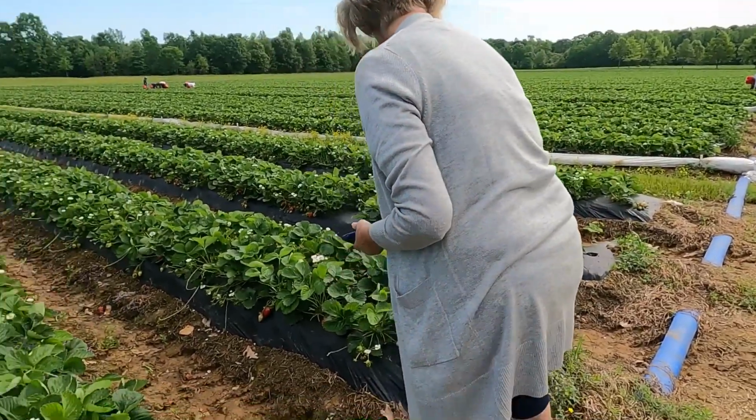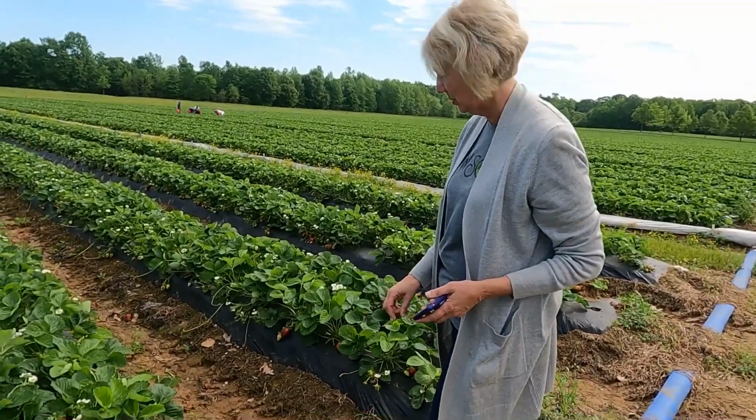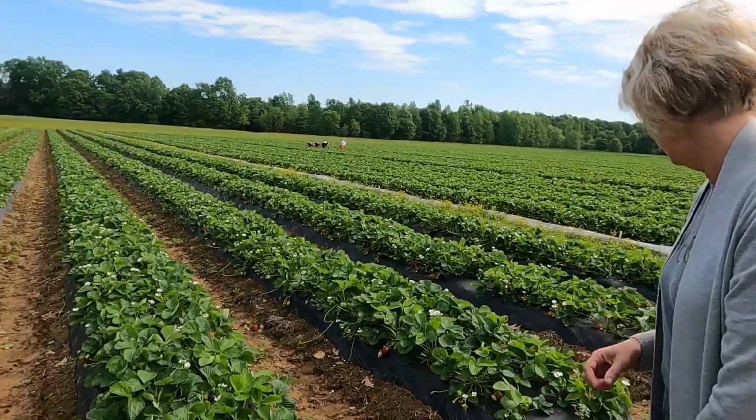It has a little bit of dirt on it. Yeah, that's what just happens. I don't like dirt. It's okay. This is our new field of strawberries this year.